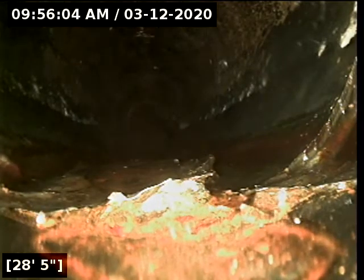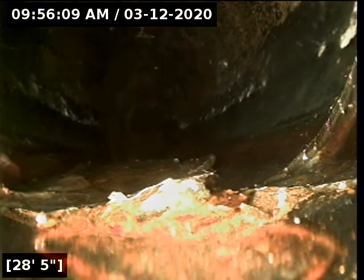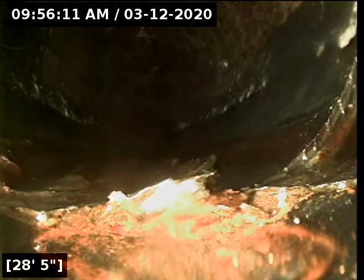Okay, so it looks like there's another exposed seal here at 28 feet. Another exposed seal here at 25 feet.